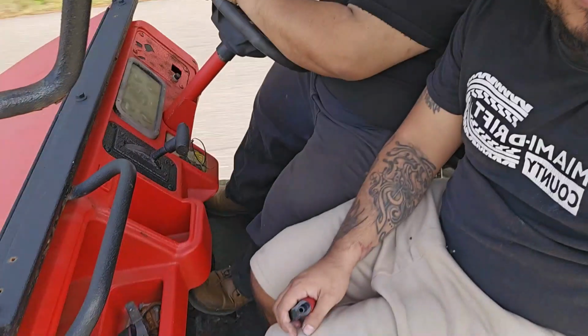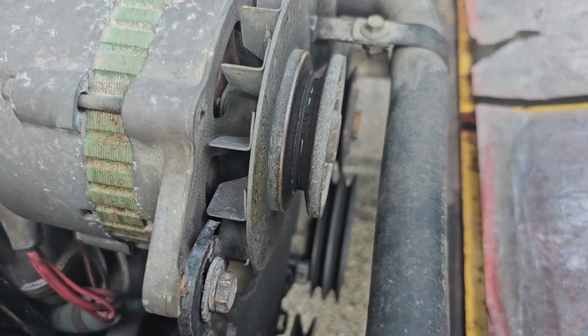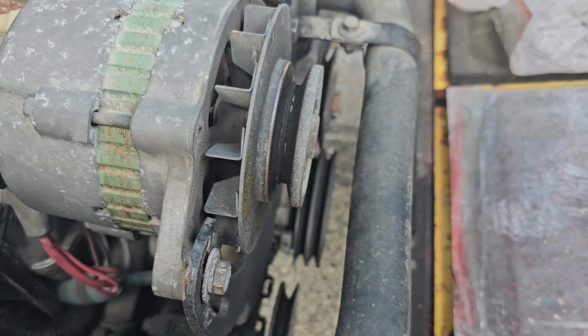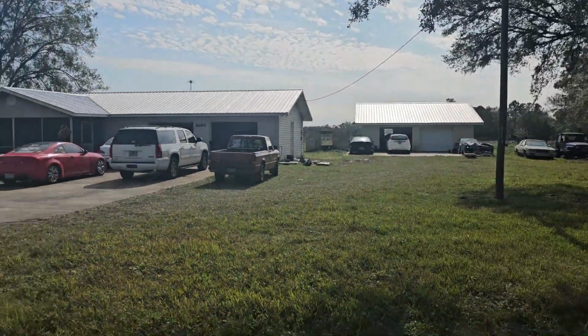It's running. We tapped on some stuff and it started right up. So we're rushing home. It ain't what it is, bruh. If you were here and you could smell this, it smells like rubber. Belt is gone. But we made it back for the most part.